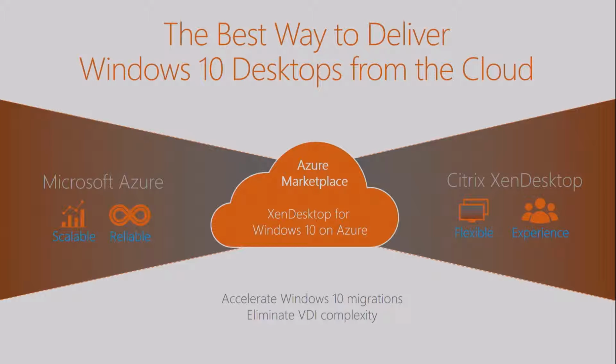So the next, I'll move on to the Windows 10 service. Microsoft has made it easy with this new licensing changes to move your Windows 10 workloads to Azure. And Citrix and Microsoft are coming together to help make that the best experience for your end users. So we will be leveraging HDX technology to remote those Windows 10 desktops from Azure to your end users on any device.